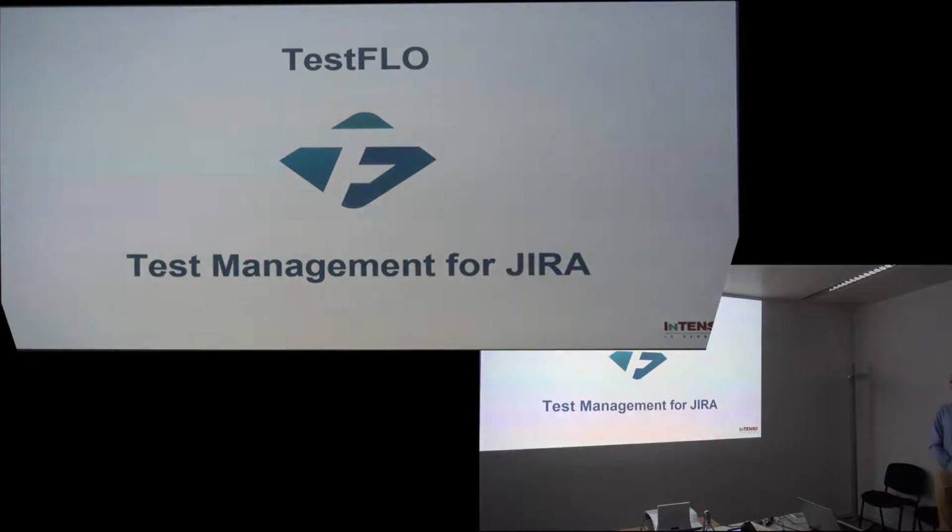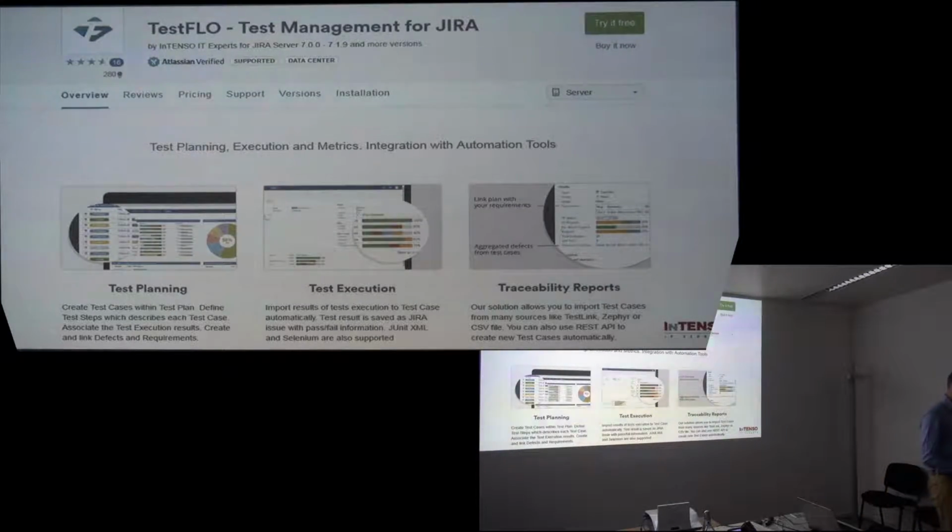So TestFLO is a Jira add-on, working strictly on Jira, which provides all the components which allow you to develop the process of management in Jira. This is just a screenshot from the marketplace. It is focusing on designing the test process from planning, designing, execution, and reporting. And I will describe all the family which we're creating. This is what we did last time and what we are working on, and why it's important that I'm here, and why I'm asking you to try and get involved in what you're doing.